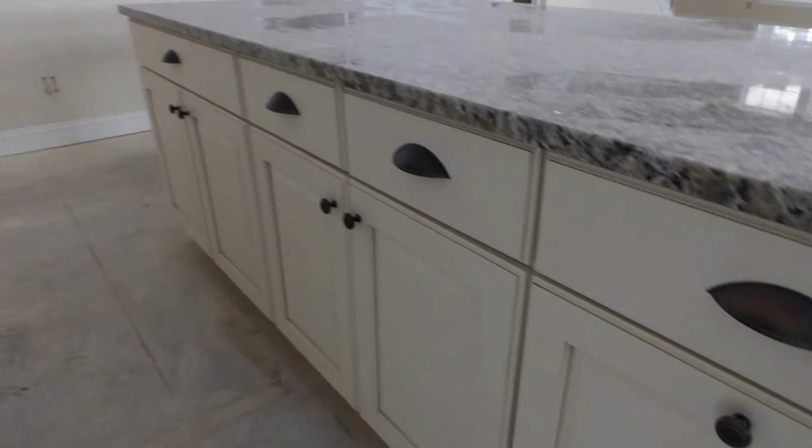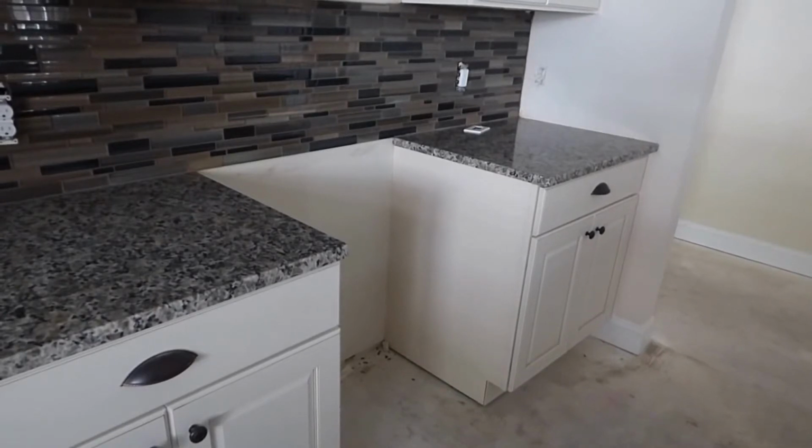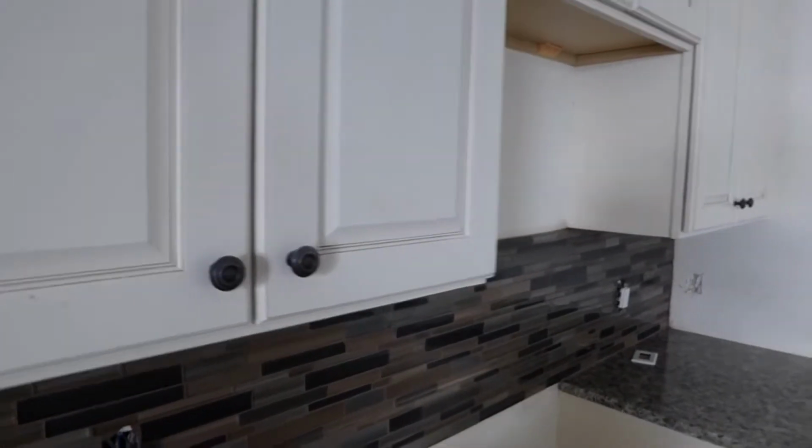This is all going to get a wood floor, ladies and gentlemen. Your oven range is going to be right there. You have the glass black backsplash looking good, blending in. They've done a great job in terms of the design, interior finishes on this.